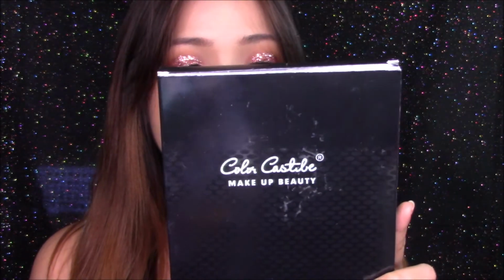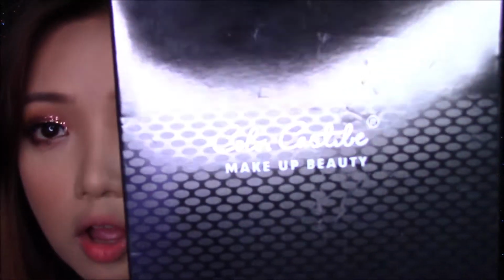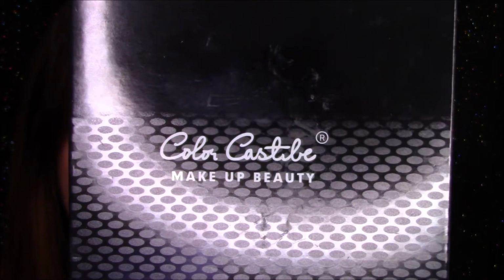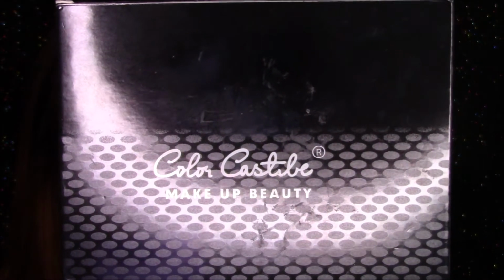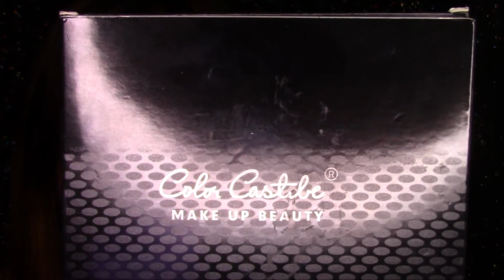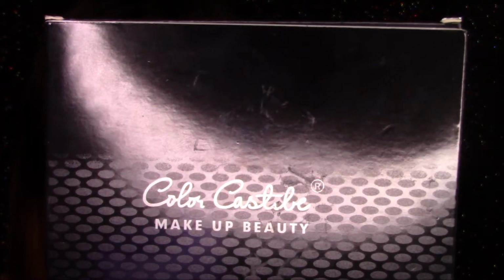So this is the Color Castle Makeup Beauty Double Touch Lipstick. So first of all, let's talk about the name. I have no problem with the name, like Color Castle is actually a very interesting name. But if you're going to read it on the packaging and on the website, it might confuse you. You can think that it's Color Castile, Color Castibe. The font that they use for the logo is just very confusing. Like it looks like a lot of different words.